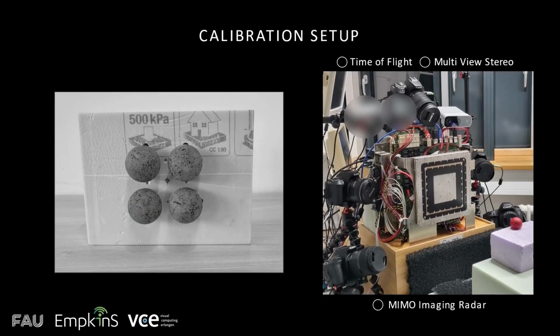So first of all, this is the sensor setup that we are dealing with. It consists of the bespoke MIMO imaging radar, as well as two optical systems that we calibrated in our experiments. One optical system is a multi-view stereo system of 5 DSLR cameras, where the reconstruction quality heavily depends on the amount of visual features of the target. The other system is Microsoft's time-of-flight camera that doesn't need visual features, but we have to deal with more noise in the reconstructions.